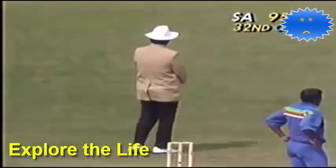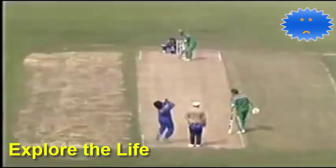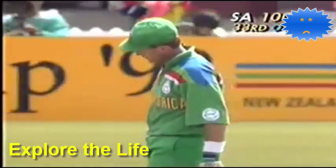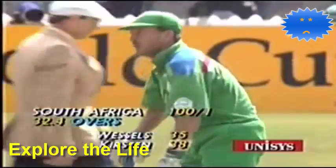There he goes. That's a beautiful shot. 4 runs. Dead straight. Kirsten goes to 37. It's 98 for 1 at the end of 32. Here's a single from Peter Kirsten, and that brings up the 100 for South Africa. It's taken a little 33rd over to do it. So applause around the ground.